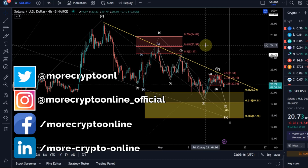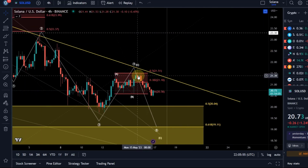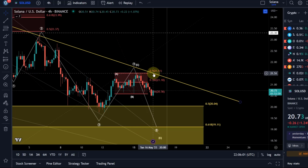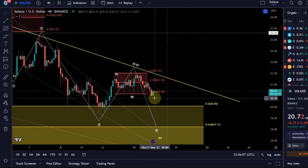Solana reacted to the trend line and the 50% retracement perfectly. We explained that in the previous video. As you can see here, we perfectly touched the 50% retracement four times on the 4-hour chart, at $21.50. And since then, we've been starting to sell off quite nicely. That was the expectation, and price is currently following through.